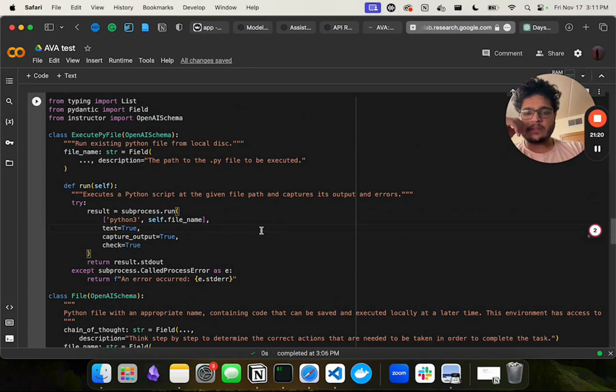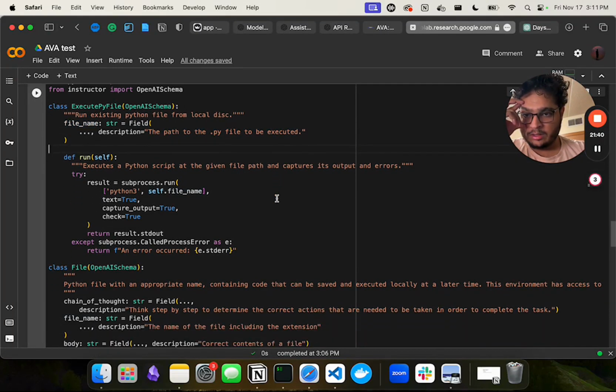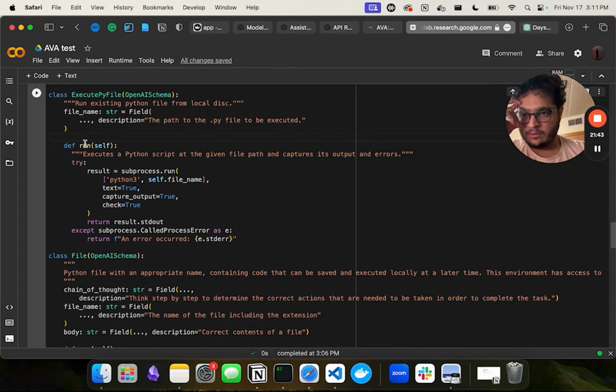Okay, yes. This looks like these are the functions that would be passed, right? So it's like execute Python file, run executing a Python file from a local disk. Field name is file name. Field path to the py file to be executed. Run is when you run the function, it executes the Python script at the given file path and captures its outputs and errors.